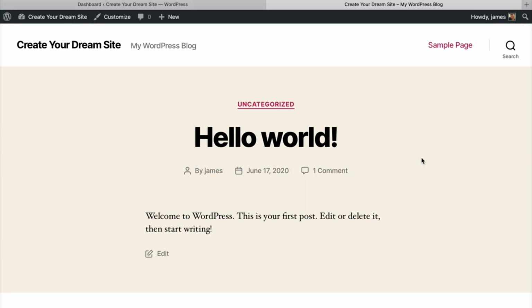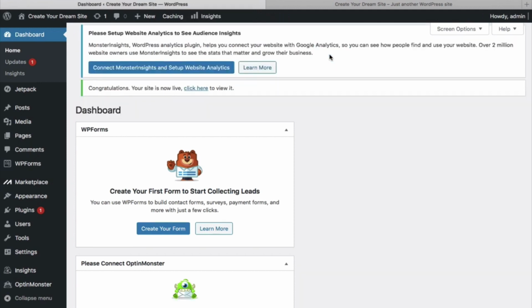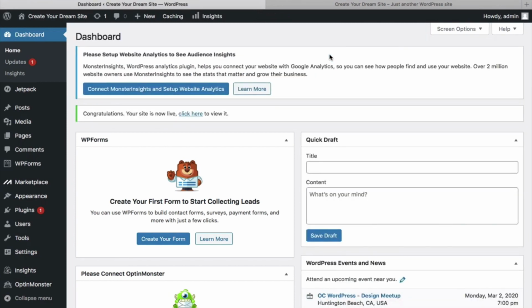Okay, so let's go ahead and head back to the WordPress dashboard area and leave both these tabs open. This way we can see live edits. Now right here where it says your site is currently displaying a coming soon page, once you're ready to launch your site, click here. Go ahead and click this now. This way we'll have a live page that we can take a peek at when we want, and it's not showing a coming soon page.